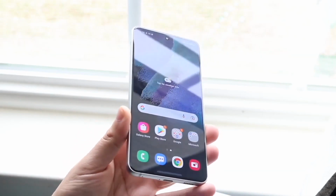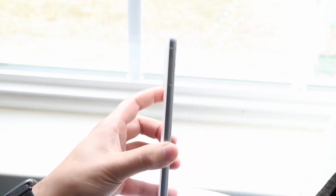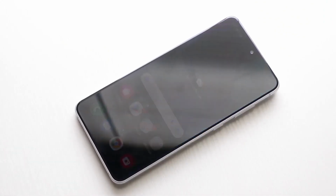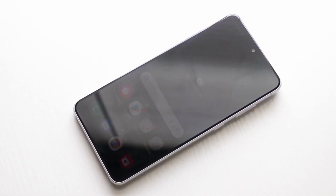It felt very good in the hand, it felt very premium, and I still feel like if they were selling the S21 FE, it's still actually a decent device to pick up from that specific perspective. It still feels very good and very, very expensive nonetheless.